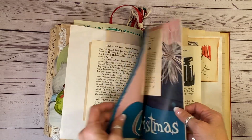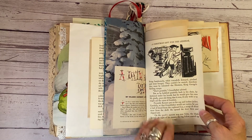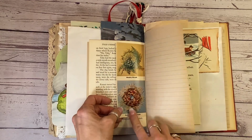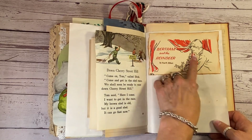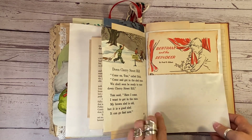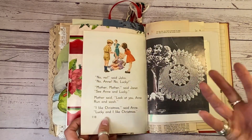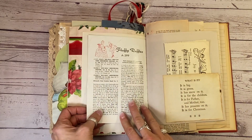Here's another 1950s magazine page all about Christmas. Really fun and colorful. Another children's book page there. And more of those beautiful wreaths. Another children's book page here. Beautiful winter scene. This came from the 1930s children's book, Bertram and the Reindeer. And here's just so many beautiful children's book pages because Christmas has so much to do with children.